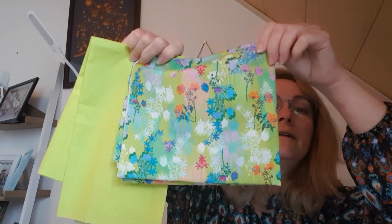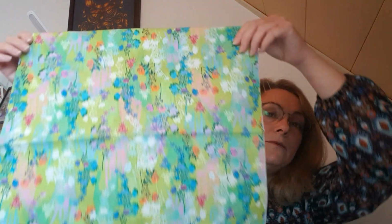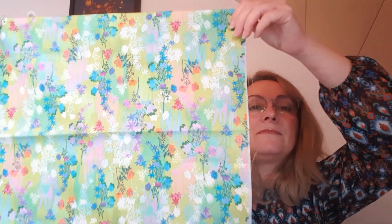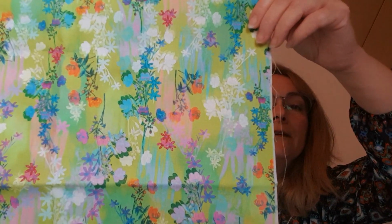The next fabric, I already made a bag and it's already gone to a new home. And it's this fabric. I saw this fabric and I thought, oh yeah, that's spring. It really is quite pretty. I'm going to open that out and you can see it a little better. There we go. Yeah, it's washing out a little bit. There we are. The green is much more green.